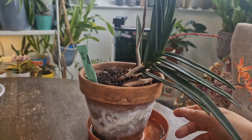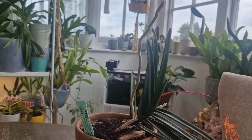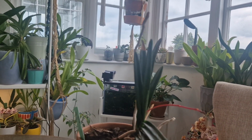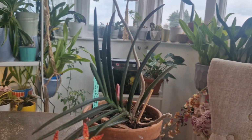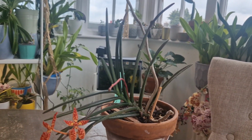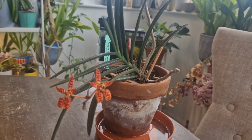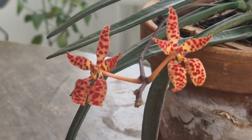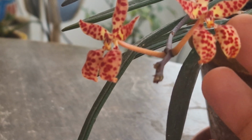The thing is, it got dehydrated. I could see in the leaves and I could see it wilted, especially because it's potted in a terracotta pot. Terracotta is great, but the thing is, it transpires, so it loses water quickly because the pot breathes. So you need to be on top of your watering. I know that's a Vandaceous orchid and everything, but I wasn't on top of my watering.